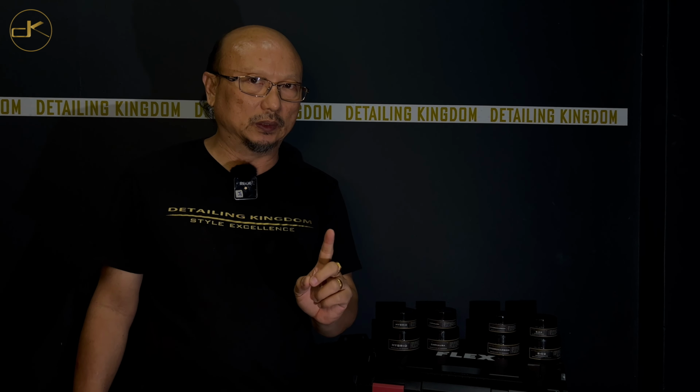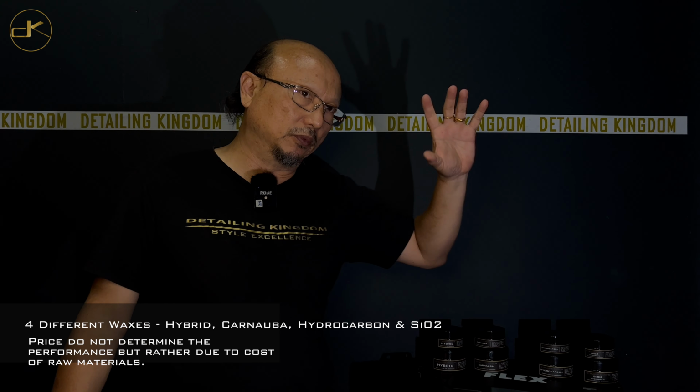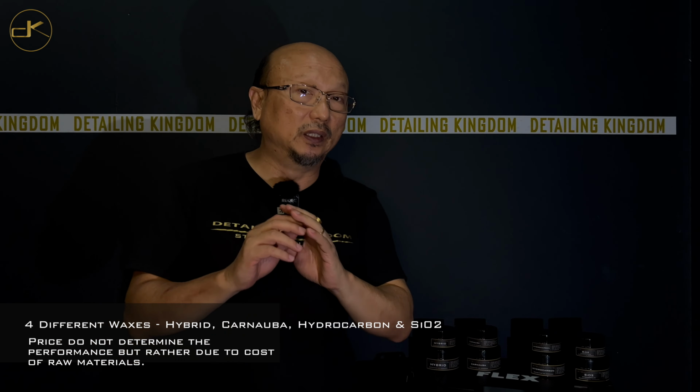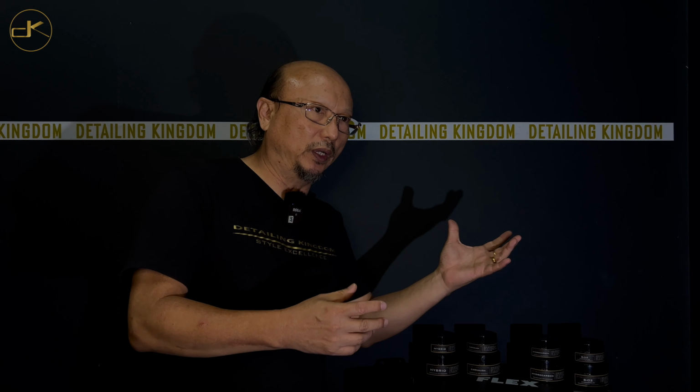Now we would like to emphasize one thing: the prices do not influence the quality of the waxes. It does not mean SiO2, which is the most expensive, has the best performance. All 4 waxes perform equally well. In terms of gloss, water beading and water sheeting, they behave differently, but otherwise the quality and durability are the same. It's perfectly tuned that way. It's just that some people like the water beading this way or that way, or the water sheeting this way or that way. So we make that differentiation so that you can choose the wax that you want.